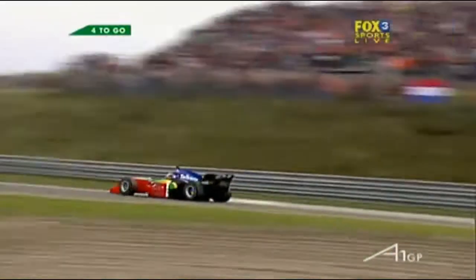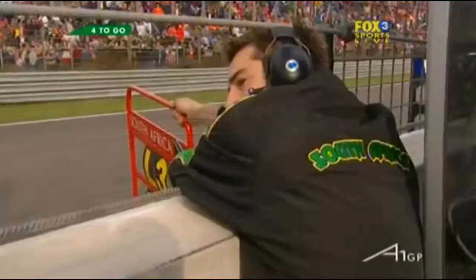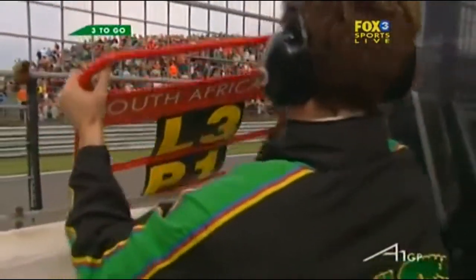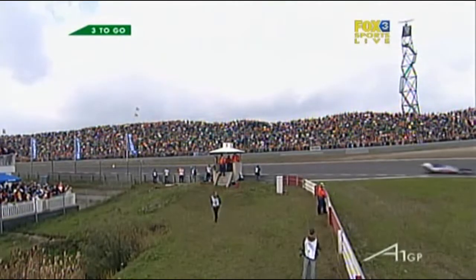The car looks so stable. You can hear he's able to keep the throttle open more and longer than anybody else coming through those final turns. 3 laps to go, says his pit board. Just 3 laps to go for South Africa to take their first win in A1GP.